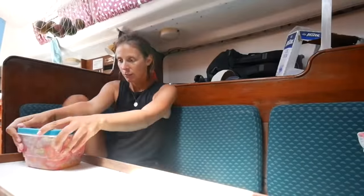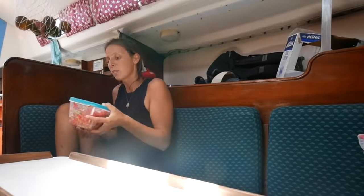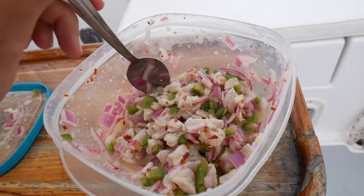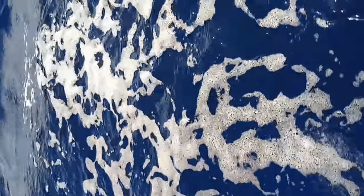After mixing the ceviche and letting it soak, we had a feast. But sweating in the tropical sun while catching fish meant that after our snack, it was time to clean up. And with no shower on board, we had a bath in our tub that is over 8,000 feet deep.